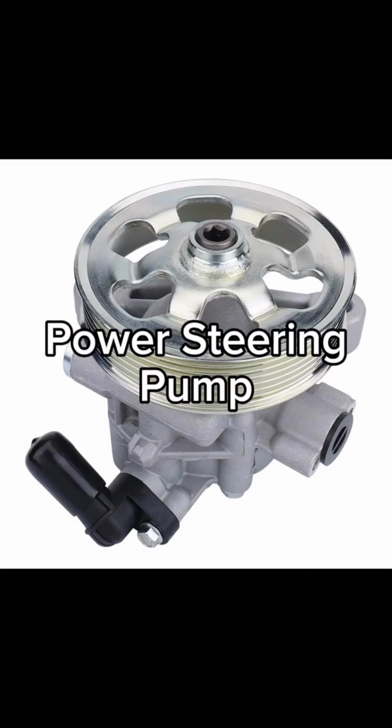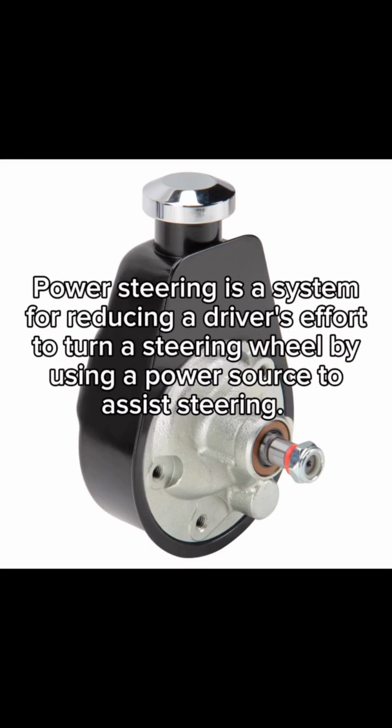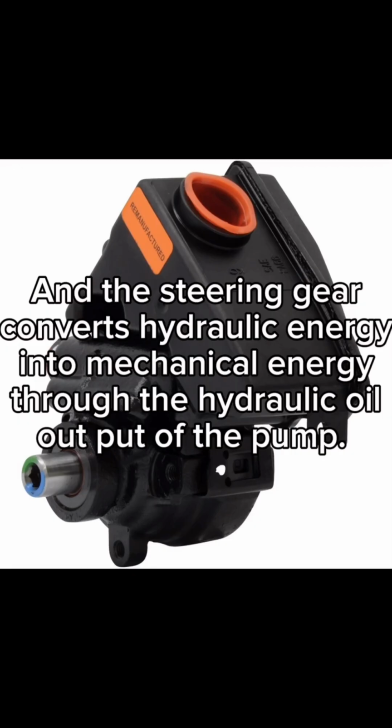Power steering pump. A power steering pump is a centrifugal vane type hydraulic pump that pressurizes steering fluid through high-speed rotation. It's the power source of the hydraulic power steering system. Power steering is a system for reducing a driver's effort to turn a steering wheel by using a power source to assist steering. The pump converts mechanical energy into hydraulic energy through the engine as the transmission medium, and the steering gear converts hydraulic energy into mechanical energy through the hydraulic oil output of the pump.